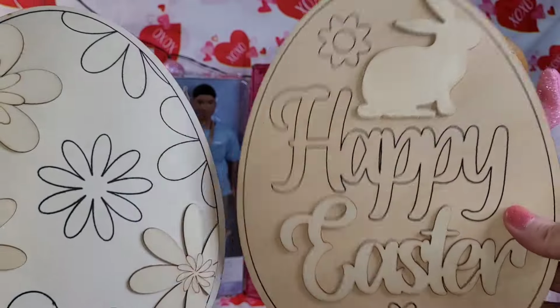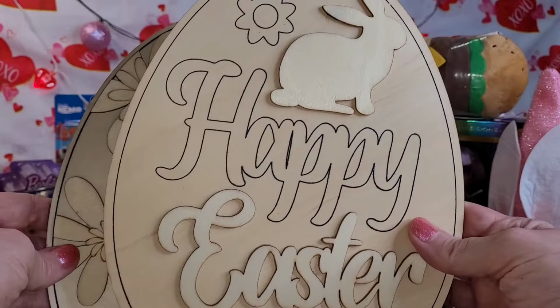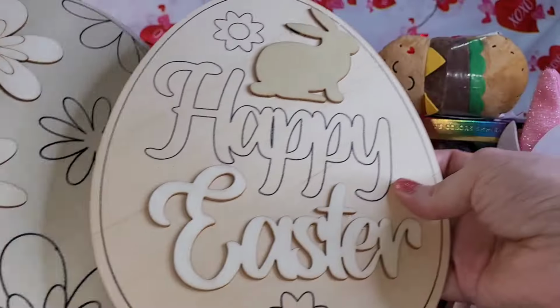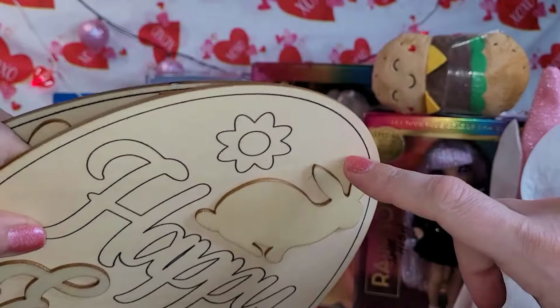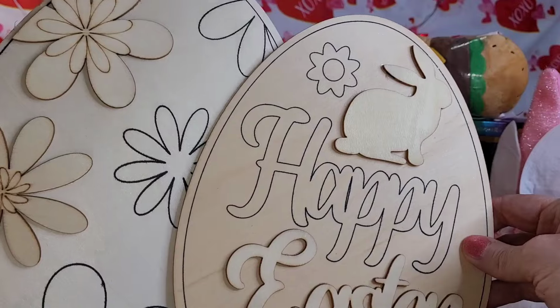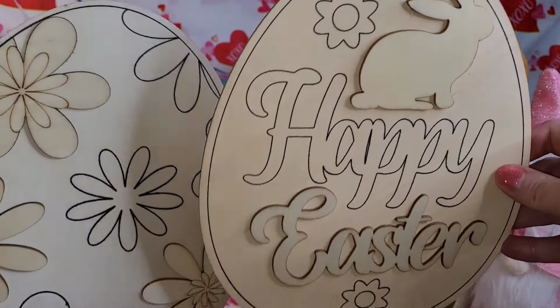Then I found these really pretty wood signs that you can decorate yourself. I love this stuff. If you guys don't know that, I buy these all the time. Sometimes I get around to decorating them and sometimes I don't, but these I really want to decorate this year. I just thought this was so pretty, and it's raised on these parts, the little flowers here, and then this one also, it says Easter, it's raised, and then the bunny is raised, and I just think these are so cute. These will make great decorations or background clutter for the videos and all that stuff. So I just couldn't resist these, had to grab them.